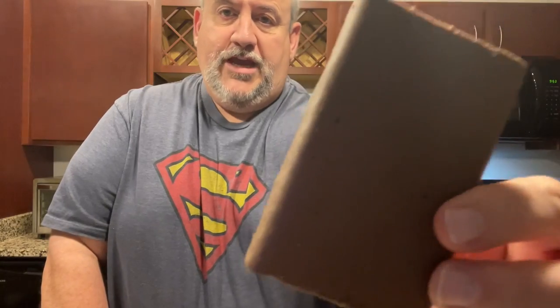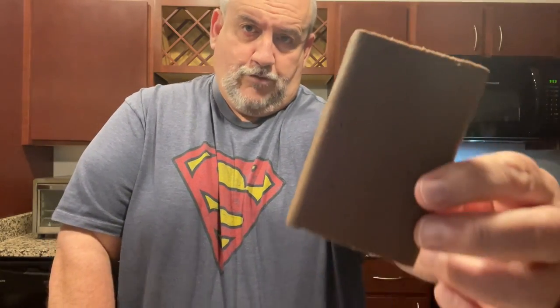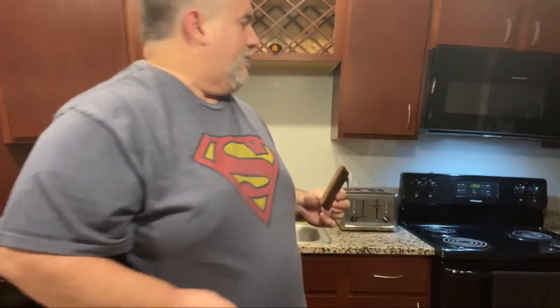Since we're doing the toaster pastries PB&J, I thought I would do a chocolate raspberry as well, since that seems to be a different flavor that I've never tried before.